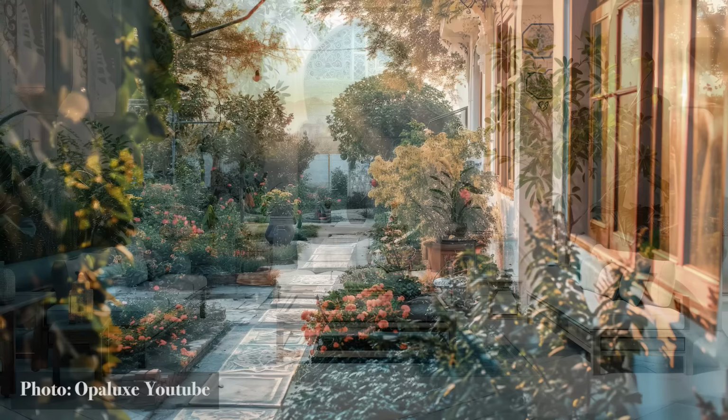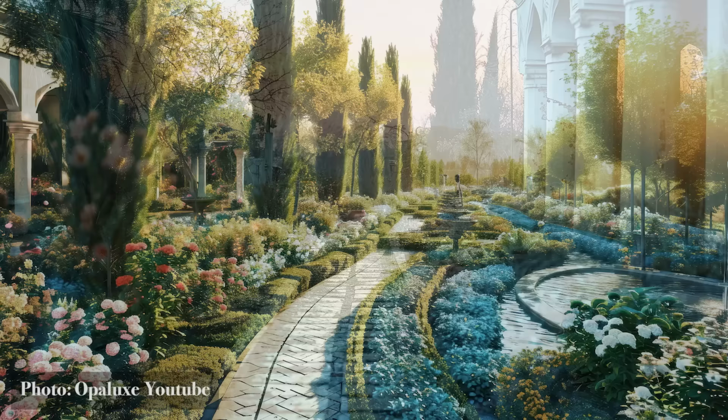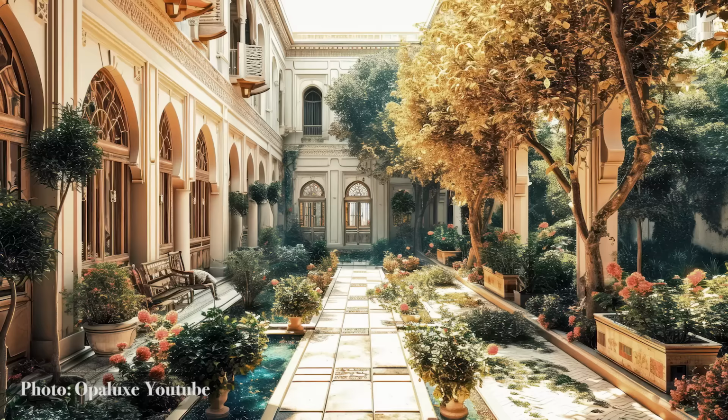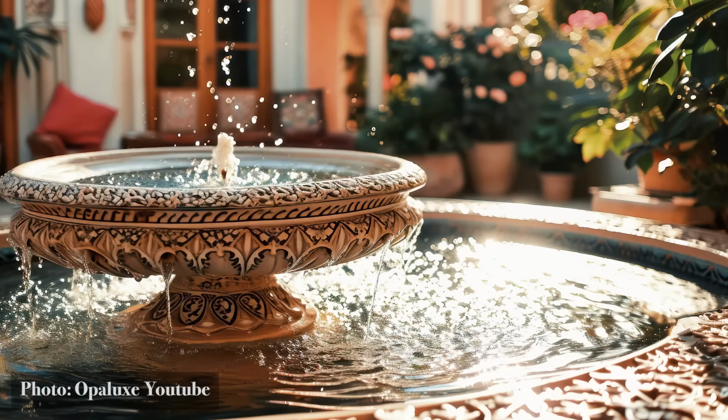Serenity in bloom, crafting Persian gardens, is an invitation to extend the luxury and sophistication of Persian design into the great outdoors. It's about transforming your garden into a sanctuary that not only beautifies your home, but also enriches your life with its serene and opulent charm. Get ready to cultivate your own piece of paradise, where every bloom, pathway, and water feature tells a story of enchantment and elegance.